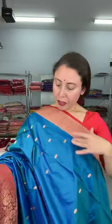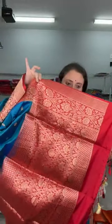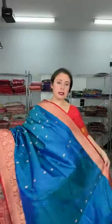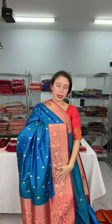Look. This is the top border of the saree, which is plain. And this is the lower border of the saree. This is the pallu of the saree. And this is the color combination. The color is peacock blue with red.